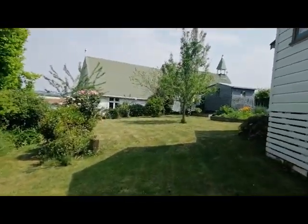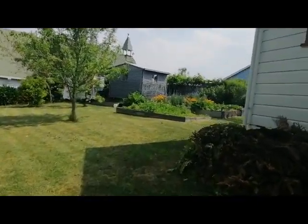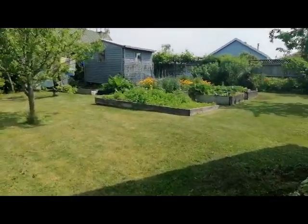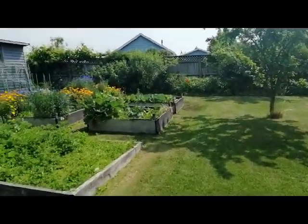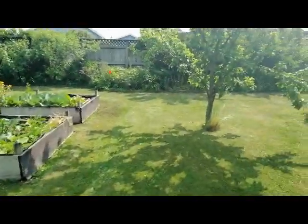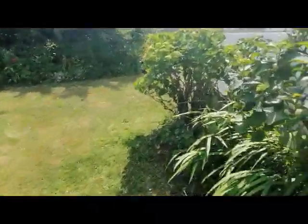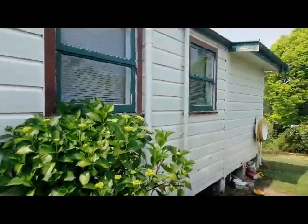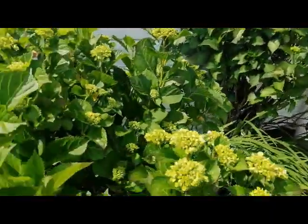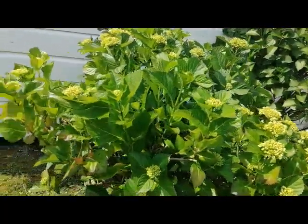So trying to think, oh yes, and other things, I've just been working in my soap room, I've been packaging orders, I've been making lotion, I've been making foaming bath whips, and just doing a whole lot of things like that. And also we're just sanding this side of the house, it just needs to be painted. There's just some hydrangeas that are about to start flowering.